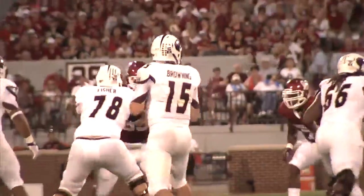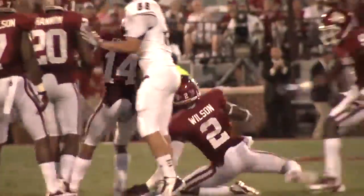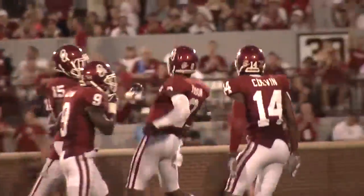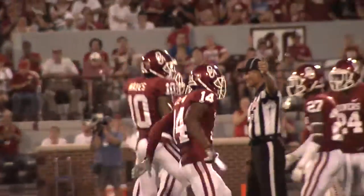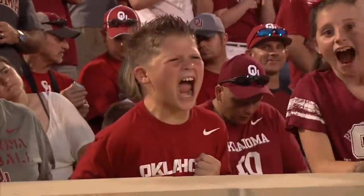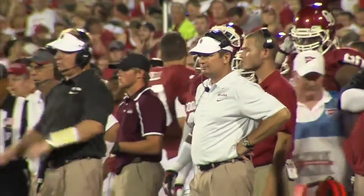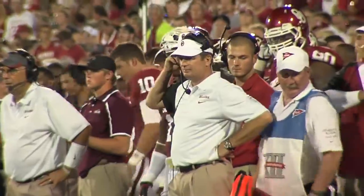The Oklahoma defense starts the second half on a great note. Julian Wilson intercepts Colton Browning and sets up the Oklahoma offense on the Louisiana Monroe side of the field. The defense, looking for redemption after a rough season a year ago, pitches a shutout. It's the first shutout since 2010. They allow only 166 yards.